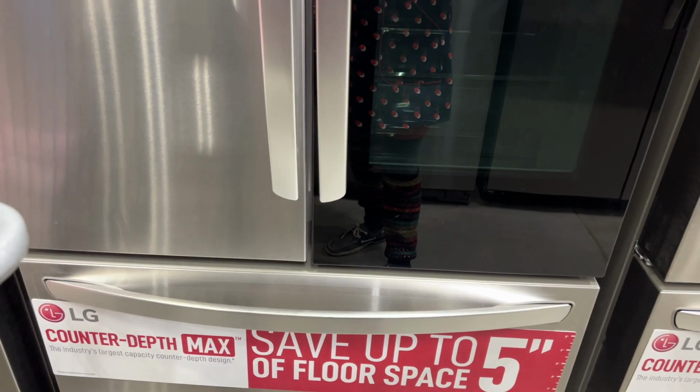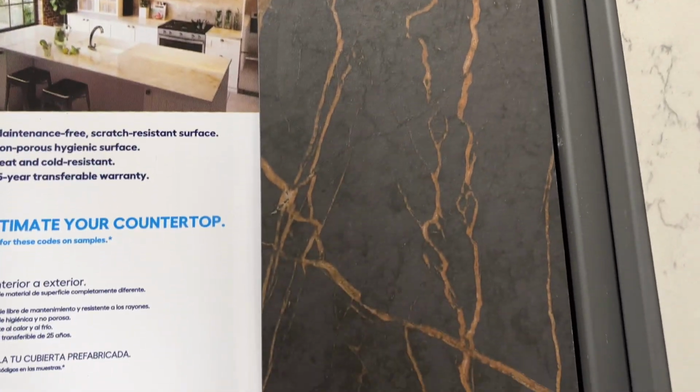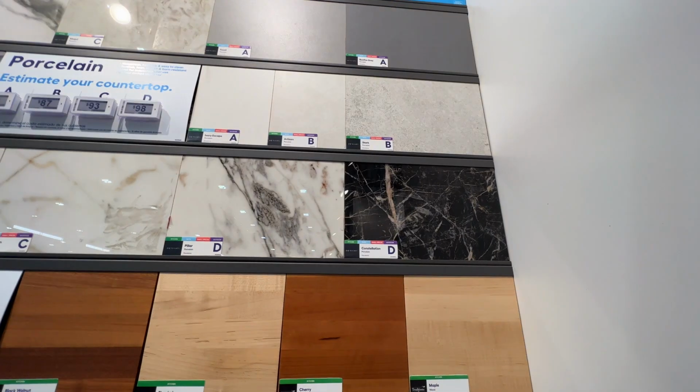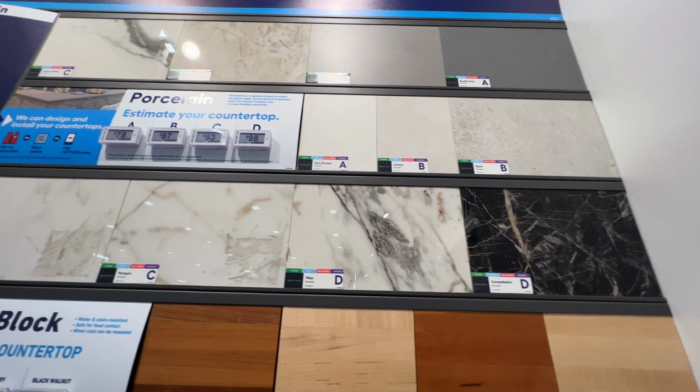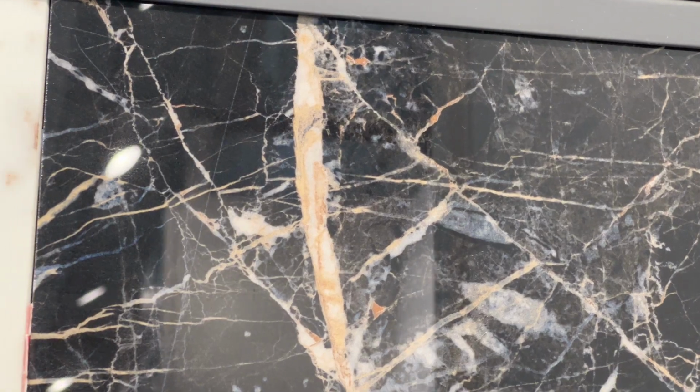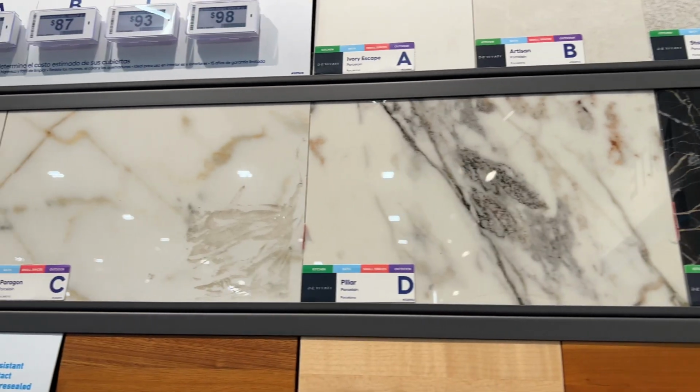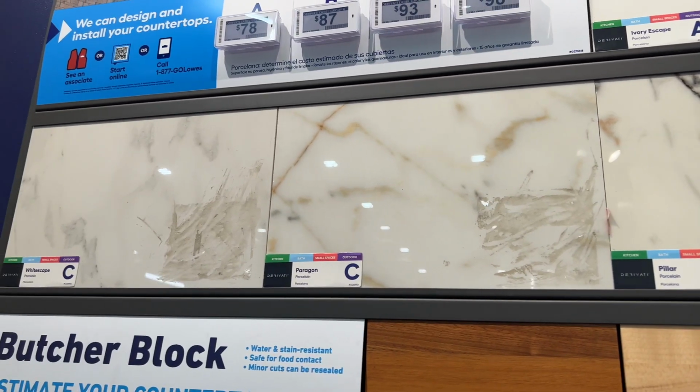Then I had to look at the refrigerators. This is a counter depth fridge on clearance for $1,200. Not bad. I really liked this, what was it? It's like a faux something, but I thought these were actually really good looking porcelain. Oh, they're porcelain. Yeah. Not bad, I would say. I mean, does it look Xerox to you? It doesn't look Xerox to me. They look pretty convincing.